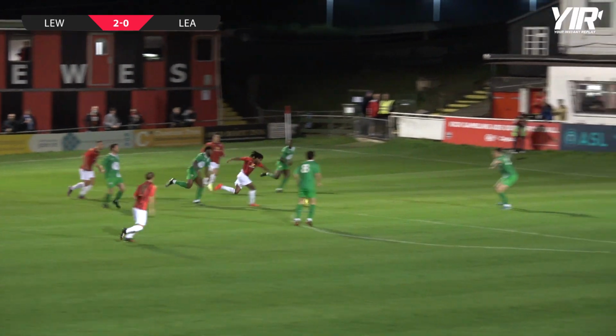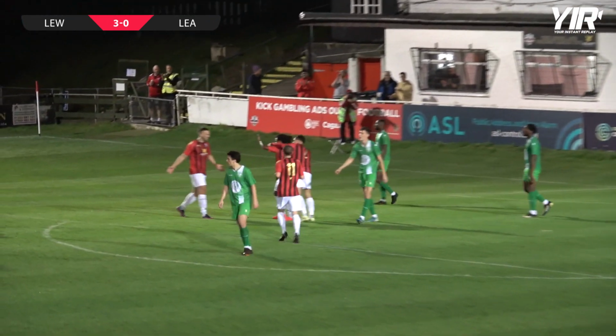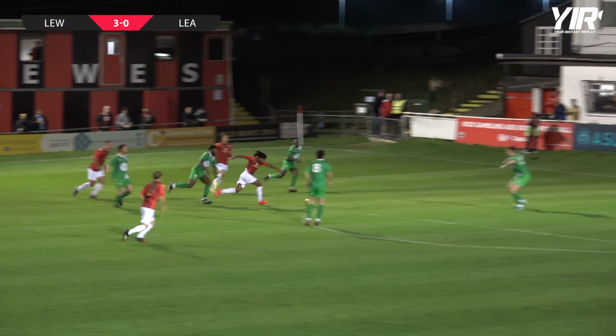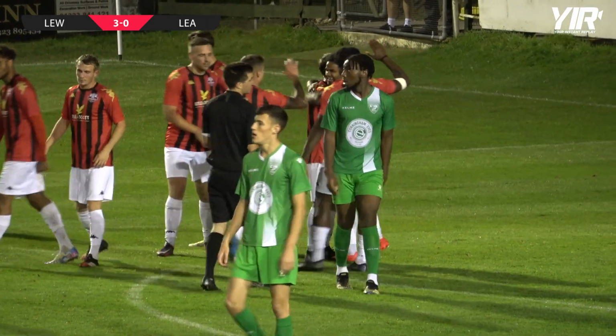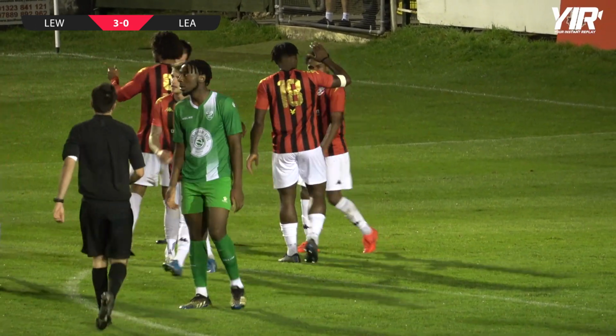Taylor trying to hold out for Pritchard, who's in the box, and it's deflected and in! And it did not take long for Lewes to increase their advantage. It wasn't the cleanest bit of play, but Taylor, as always, holding the ball up for the on-rushing midfielders. Class just sits in front of that centre defensive partnership, which allows Pritchard and Taylor Maloney to bomb forward, and Pritchard was the beneficiary of that this time.